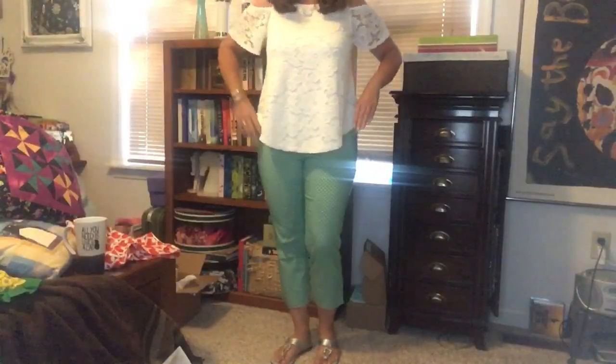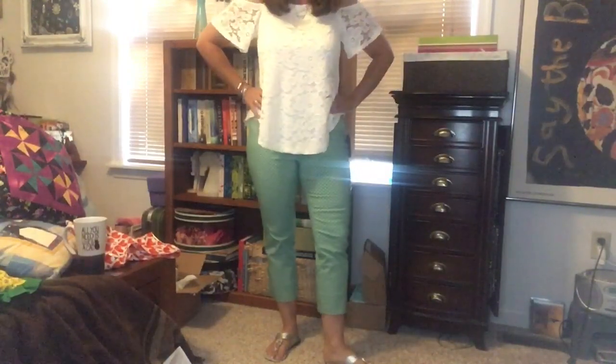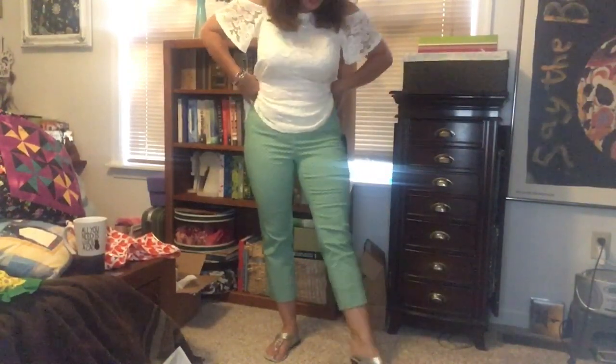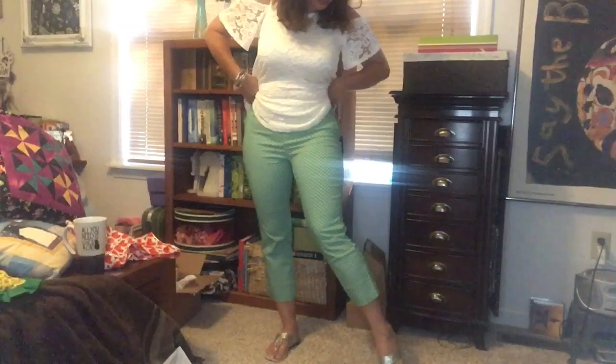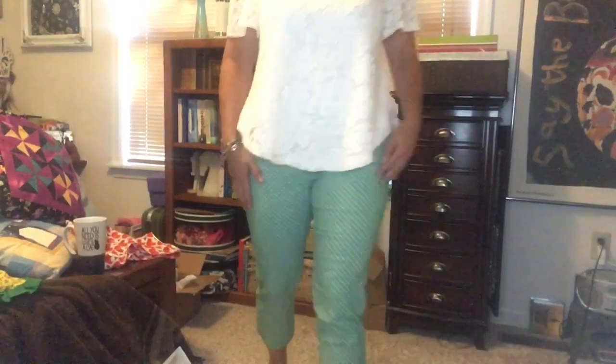So here you can see the length of the pants. They are cropped. I think this is where crop pants are supposed to hit. I think they're really comfortable and cute. I would have to kind of just embrace the croppedness, but I'm really loving it. I think this pattern is really cute. The little design on it. Give me your input, please.